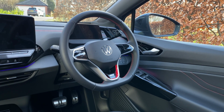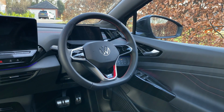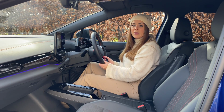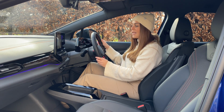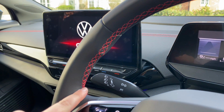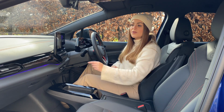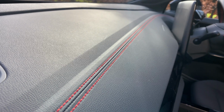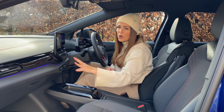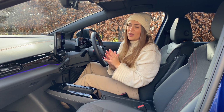I also like the way the cabin is set up as well. The screen is slightly faced towards you, so it feels driver focused. The steering wheel is really nice, it feels high quality with it being leather wrapped and having the contrasting red stitching because this is the GTX model. You also get leather across the dashboard as well, once again with that contrasting stitching, but you do have more gloss black, which I know a lot of people are not a fan of.